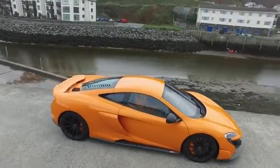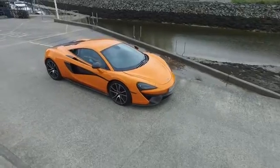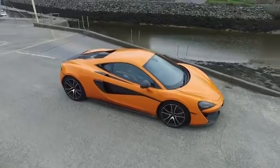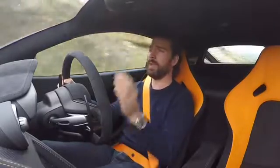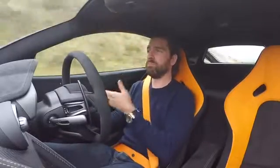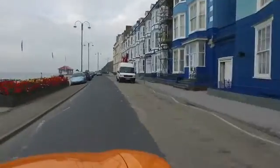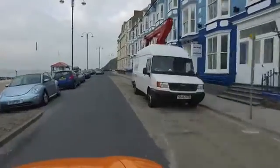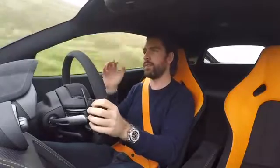The amount of pounds difference in these two cars is vast. You cannot ignore that. But I'm sure that one day, and I would imagine it's in the not too distant future, there'll probably be a 570 LT or something of that ilk. They're going to strip it out, they're going to do some entertainment engineering on that car, and it is going to be at a price point that is hard to ignore.